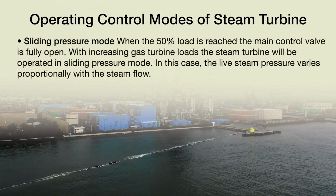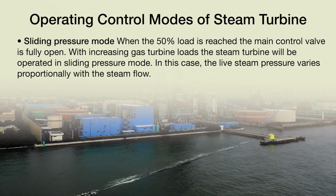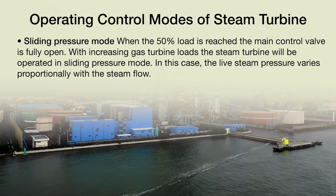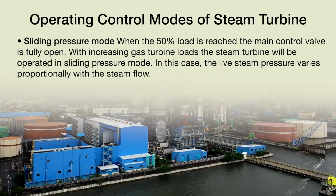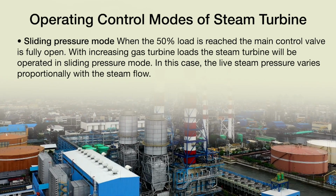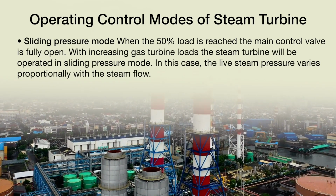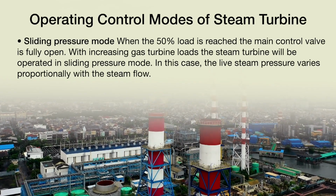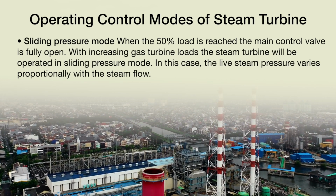The next mode we will talk about is sliding pressure mode. So, when the 50% load is reached, the main control valve is fully open. Now, with increasing gas turbine loads, the steam turbine will be operated in a sliding pressure mode, in which the live steam pressure varies proportionally with the steam flow.